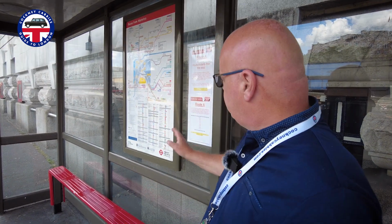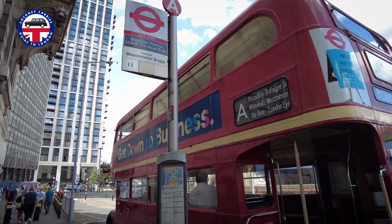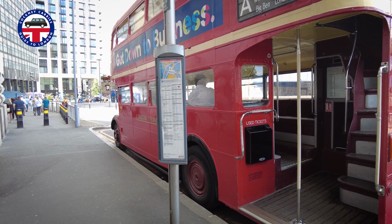To travel on the Route A Routemaster bus will cost you £7.50 if you want to do the whole journey. But that entitles you to hop on and hop off the bus any time during that day. They also do short hops, if you just want to experience a short hop on the Routemaster bus, for £2.50. So it's great value for money if you want to experience a classic Routemaster bus.